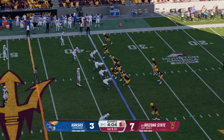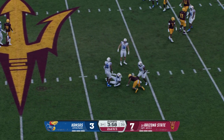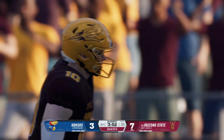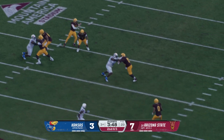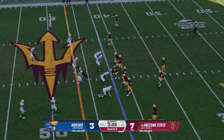The Sun Devils getting set on 1st and 10. Grabbed over the middle. It's Tyson. It's definitely the wide receiver's job to create space, right? So whether you're running a go or you're running a hitch like this right here, I got to find a way to push off legally or just create a little bit of space to get some positive yards. They'll line up for a 2nd down play.